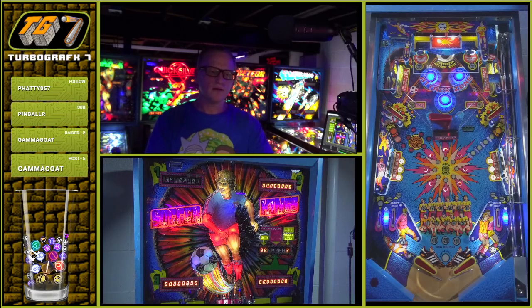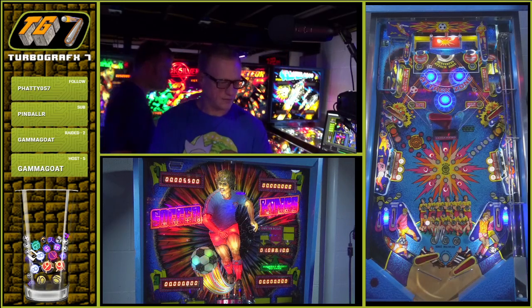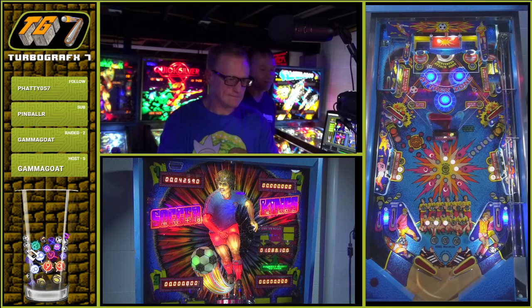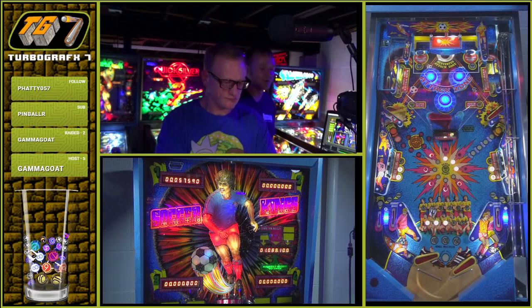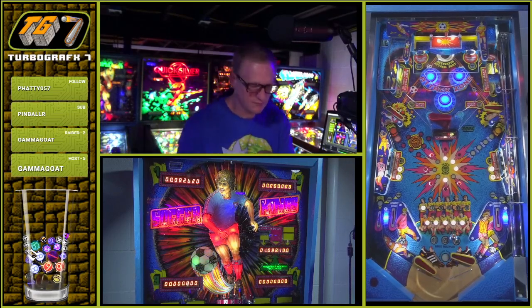Like if you look at Devil Riders, there's American flags all over it. But even still, you'd think they would still call this Football King. I don't know. But the thing is, these games were made for Europe. The only reason these games are in America is because they were imported well after the company was out of business.